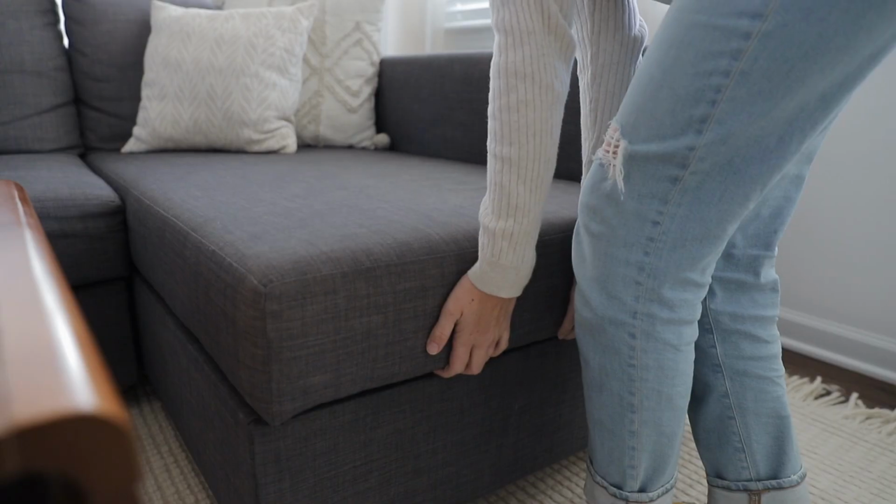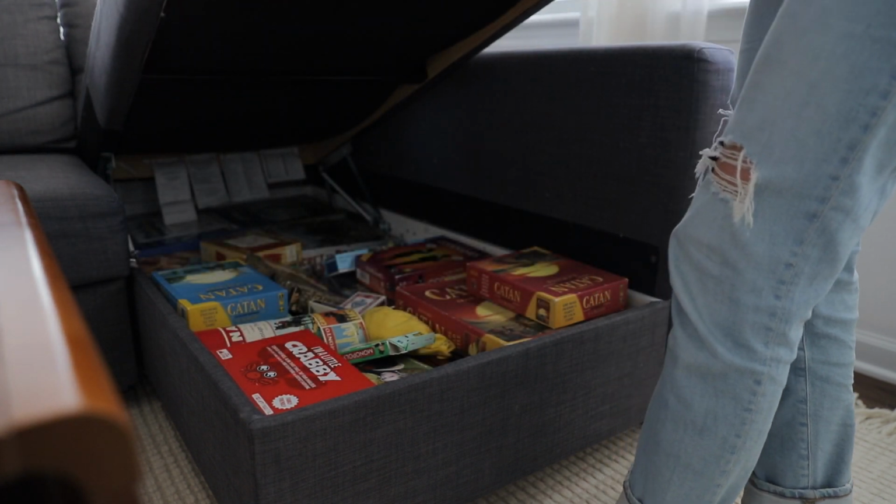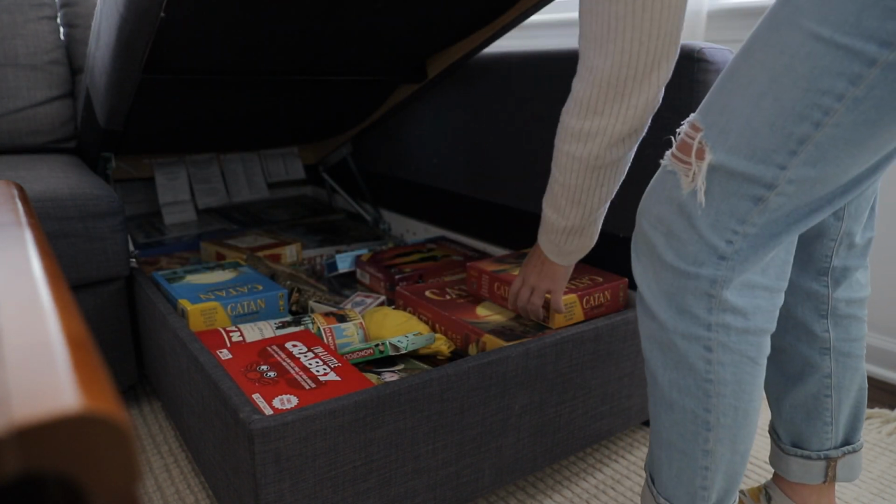But then in our house right now, one of my favorite ways that we use this is to store all of our board games in the couch behind me. This entire section lifts up, and it's a perfect way to be able to store the many board games that Christopher and I play on a regular basis.